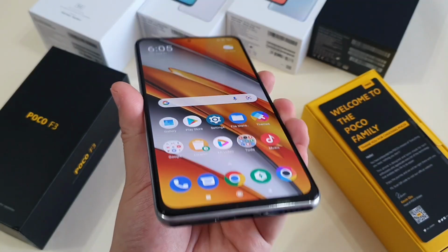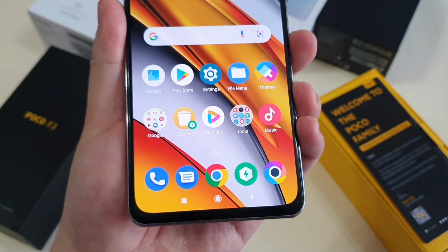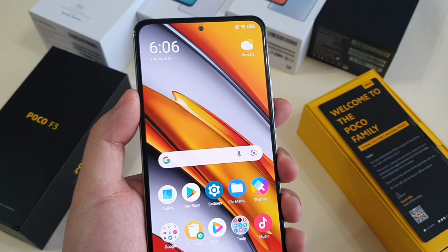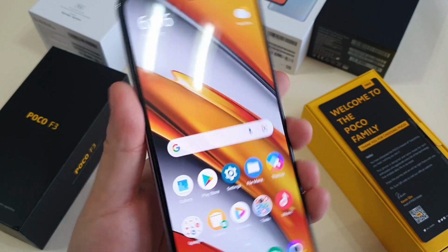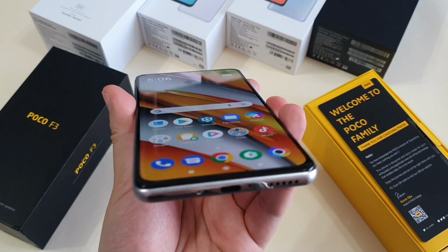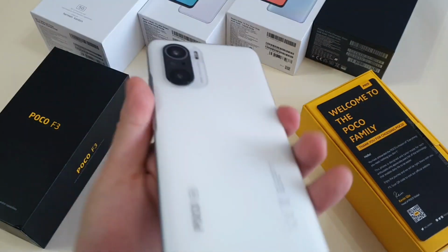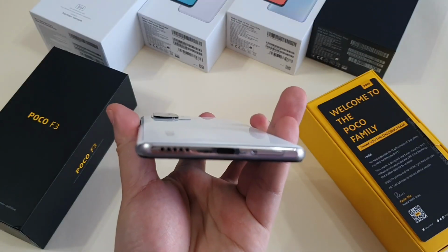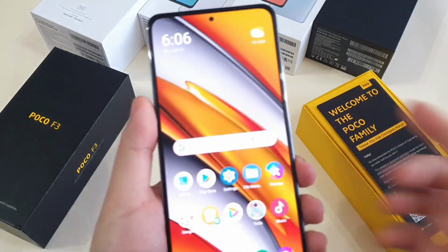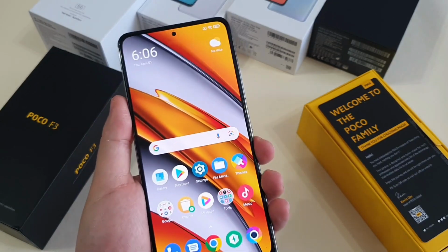Guys, one more thing to point out is that there's some bezel here at the chin, but it's not really that huge. So minimal bezel around the screen, and the screen is also flat, which is nice to prevent accidental touch. And the back is curved. This phone reminds me of the Mi 10T Pro that I used last year. So I mean, it's very nice to hold.